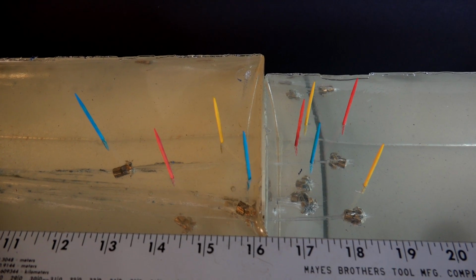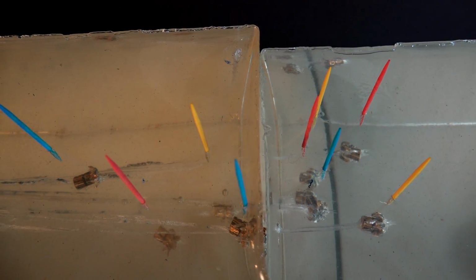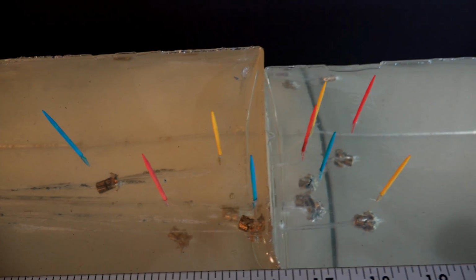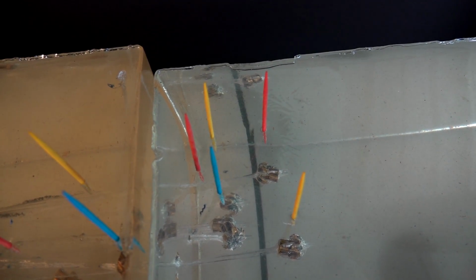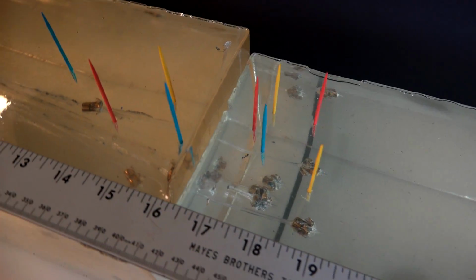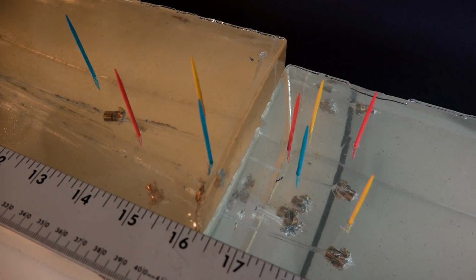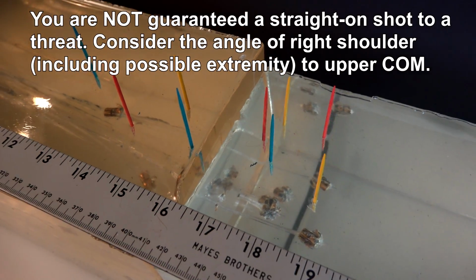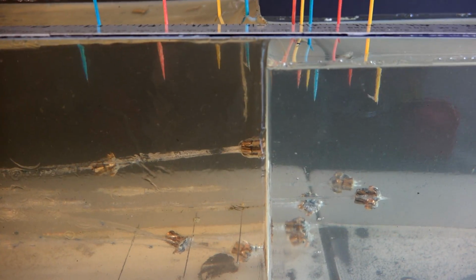The average, once we do the math in just a moment, is going to come in probably about right there in the center, about 16, maybe a little bit lower because of these extremes we have over here. But look at these 5 that are in these 16 to 19 inch range. Now some folks might feel like that's over penetration, and I cannot disagree with that. Personally, I'm okay with 14 to 18 inches of penetration, just because of the different angles that are going to be presented to you in a self-defense scenario.